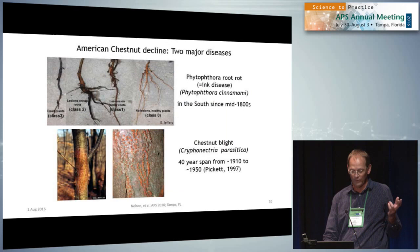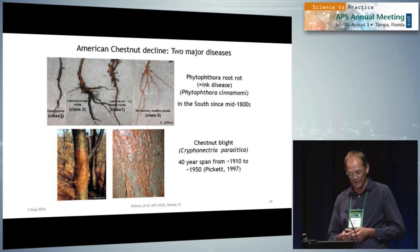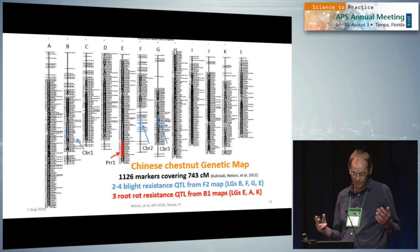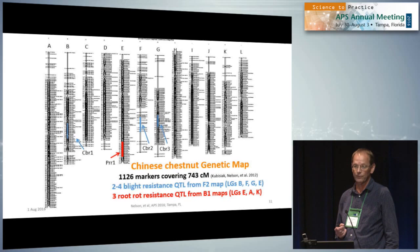They also had developed, them and other collaborators had spent quite a bit of work developing good phenotypic screens for the two major diseases, Phytophthora root rot and chestnut blight, so very important. And that led to mapping QTLs for resistance to the two pathogens. And so this picture just depicts the reference genetic map of Chinese chestnut, the resistant parent, resistant species. And in this case, we utilized a few different parents. It shows locations of actual three CBR genes, or CBR loci. So these are regions that showed significant resistance to chestnut blight. And then it shows one, the red locus is the first Phytophthora root rot QTL locus that was mapped. Since then, we've mapped two additional QTLs for root rot resistance. So that's sort of how they're laid out on the genome.